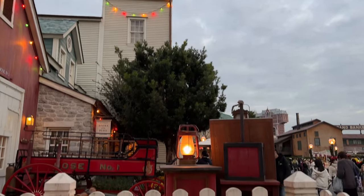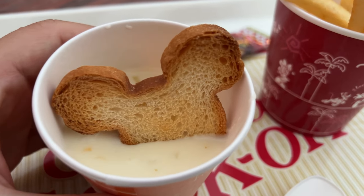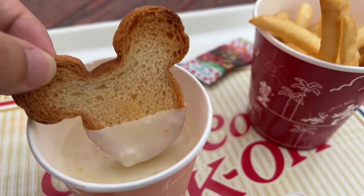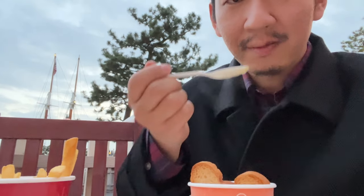Very nice location. I got the French fries and New England seafood chowder with Mickey Mouse. For sure, the time in this restaurant was the best moment of the day.